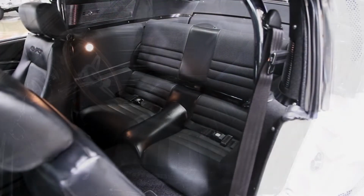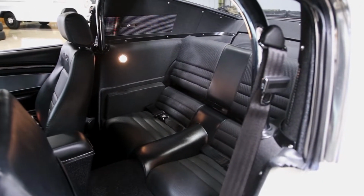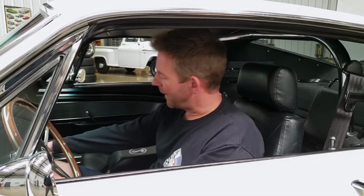It does have air conditioning. It does have a full console here. It's a beautiful console with gauges. It's got a power cutoff.